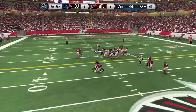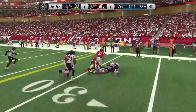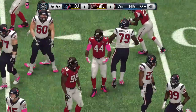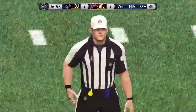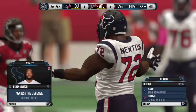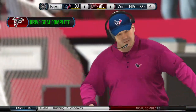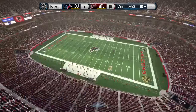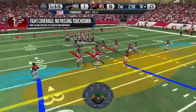Third and 2. The ball is out. And it's a takeaway. The Texans just gave up some big turnover points.